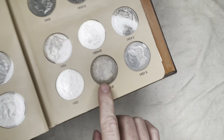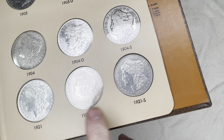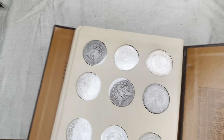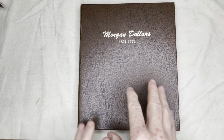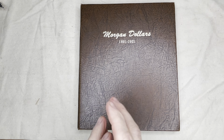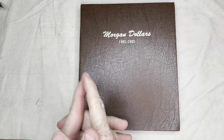Pretty common. This one's actually got a little bit of toning around the edges. And that is it. It's got a little bit of toning on the back. But overall, these have been a great set to get a hold of. I'm very tickled with them, and I'm going to probably spend the next couple hours going over them and trying to see what I can upgrade in my set.